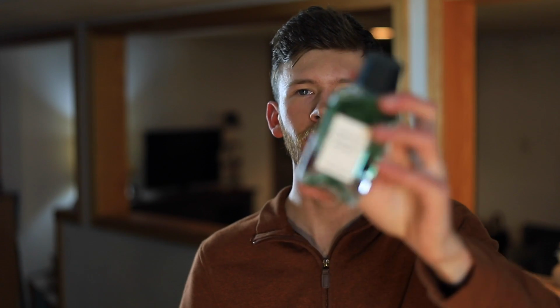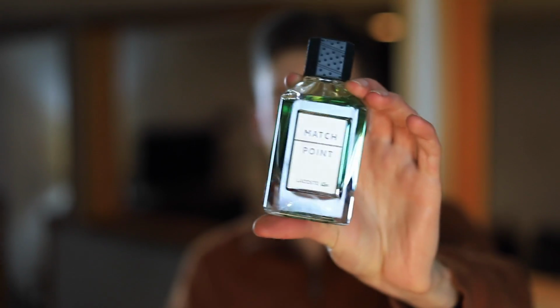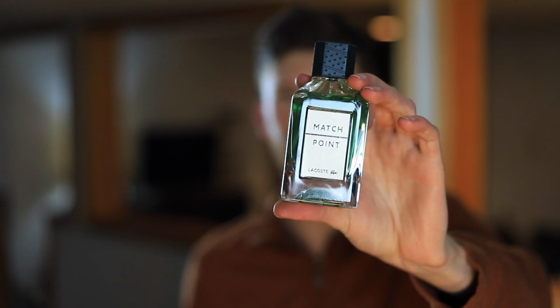At number 2, we have Lacoste Match Point. This one has geranium, cashmere, and vetiver as some of the main notes. A newer fragrance. This one is on discounters though, so you can grab it without having to pay retail. And it's worth it. When I first got it, I wasn't in love with it. I didn't hate it, but it didn't really surprise me or wow me that much. However, as time has gone on, I've come around to this one, and I really like it.